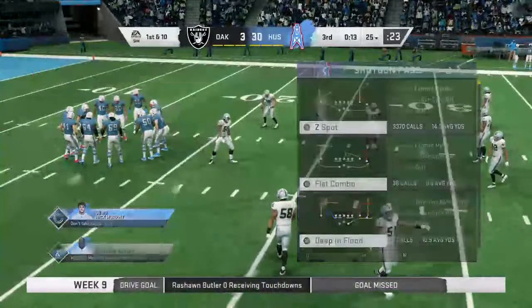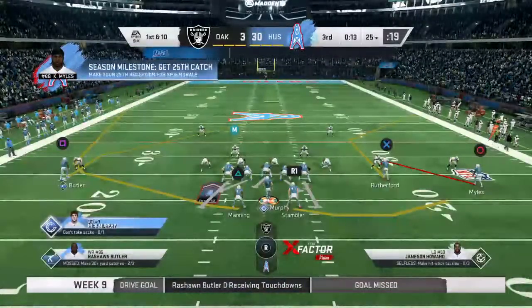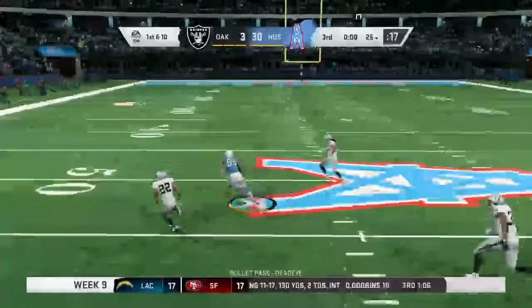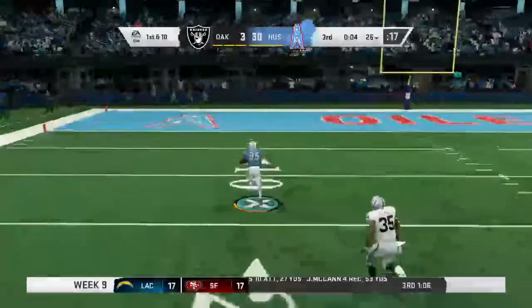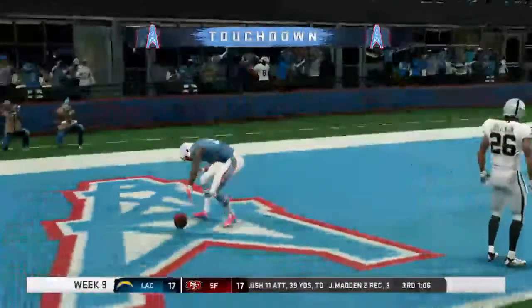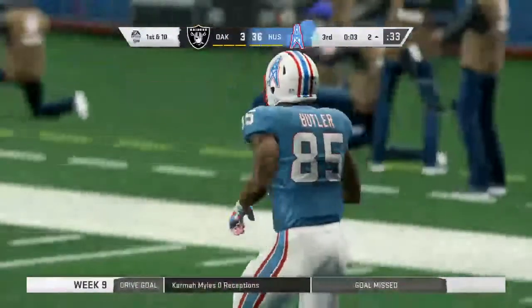Now the offense back out onto the field as they'll take over here in the final minute of this third quarter. Murphy on first down. Space to maneuver at the 40. That's complete to Butler. There he goes, left side. Touchdown, Houston. A big play there with his second touchdown of the game and fifth on the year.